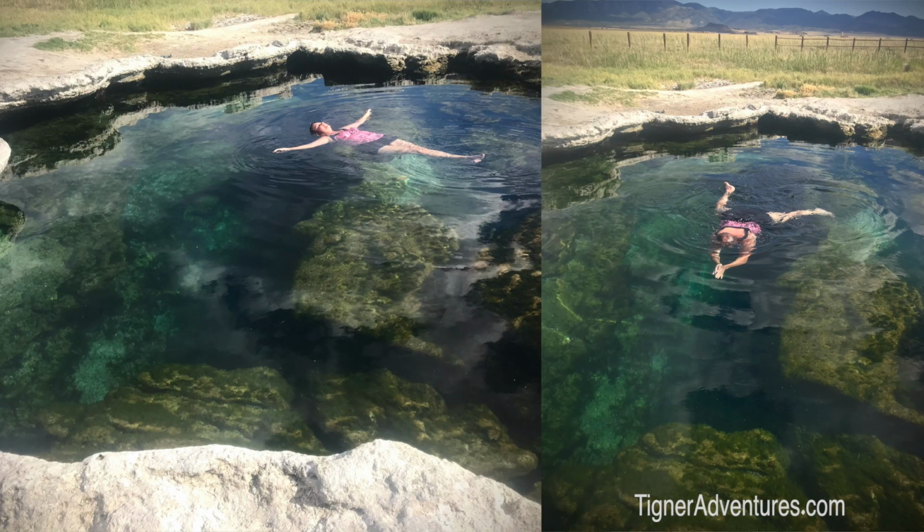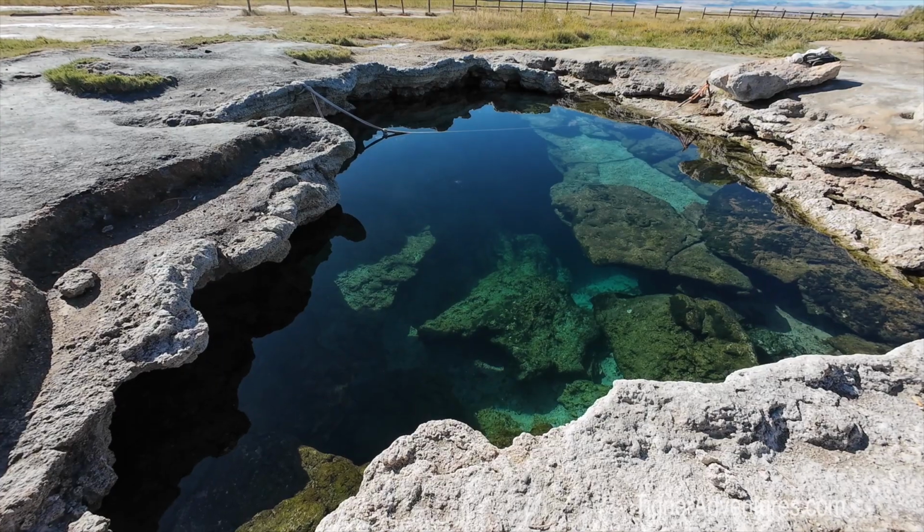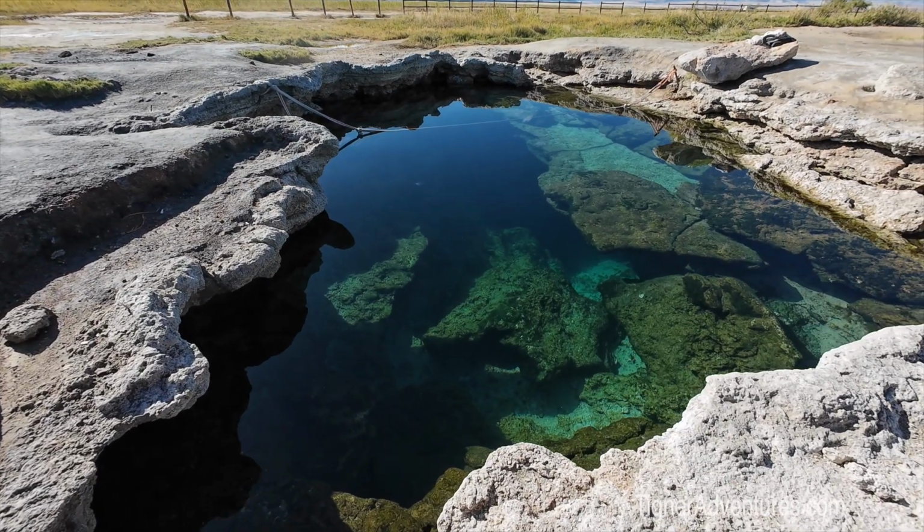Remember this scene from a few years ago? This is Ninette floating in this hot springs that we're visiting now. And this is what it looks like right now. It's really pretty low. Wow. But look how clear it is.